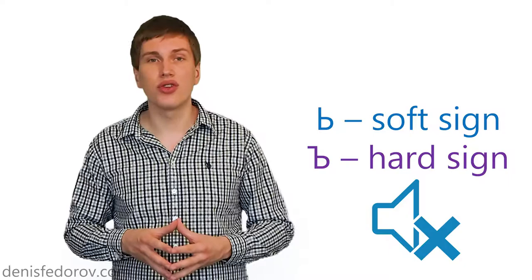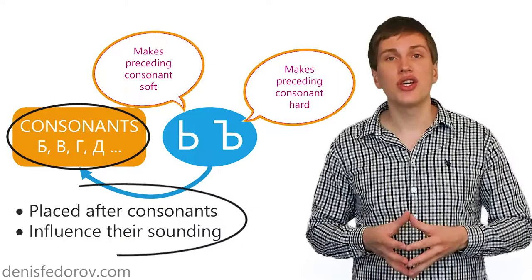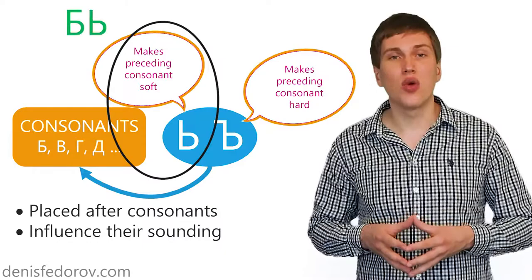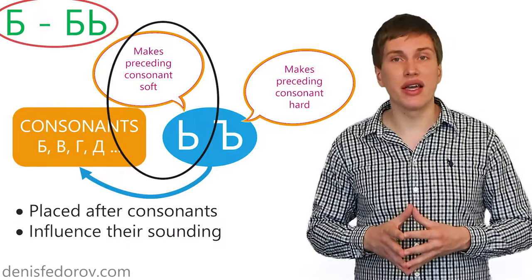Now let's go deeper. Imagine that you are not a total novice now, but have already learned the alphabet. So what should you know about soft and hard signs on this level? First of all, now hard and soft signs are letters that are placed only after consonants. Be, ve, ge, de, and so on, don't change their sounding. A soft sign is placed after a consonant and makes the sounding of this preceding consonant soft. So the letter be, its sound is b, with a soft sign becomes soft b. The same happens with other consonants, they start sounding soft.